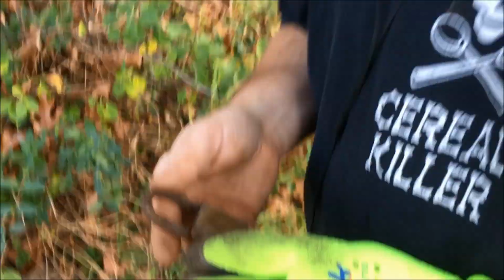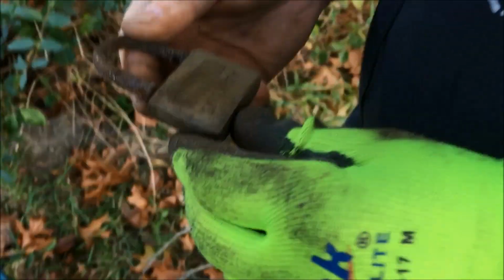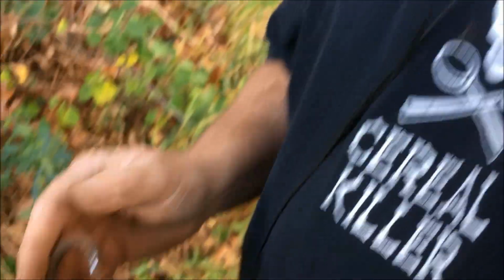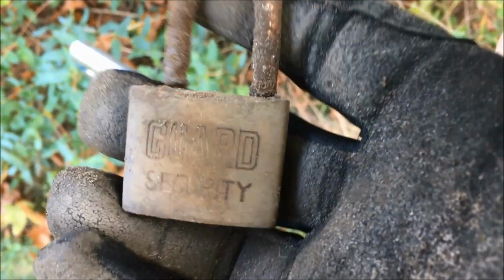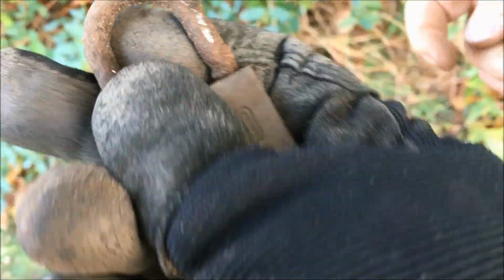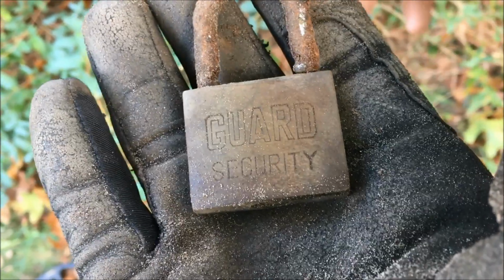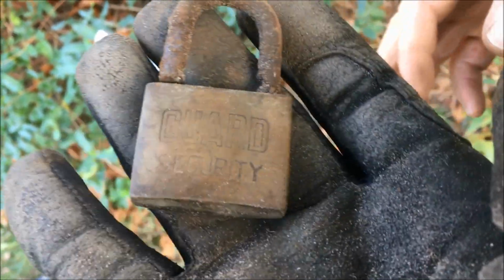Well, we're winding down the day. Kyle just got a padlock. I don't know if this is a really old one. It says security guard. I wonder if one of the keys I found would work on it. Yeah, we'll have to try it. Yeah, it's heavy, that's for sure. It looks like it just has a more modern look to it, but it's pretty cool. Guard security instead of security guard, I guess. So, awesome. Better than nothing.